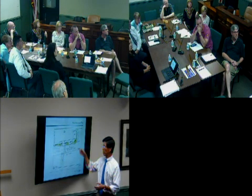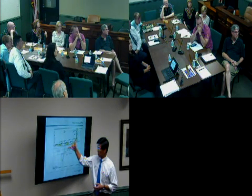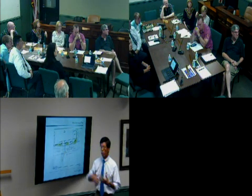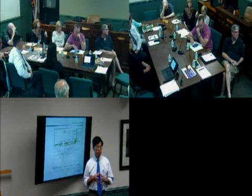You're not floating in the middle. Right now it's kind of undefined, so you're floating in the middle of it. Now we'll direct people on this side and on this side, and hopefully slow people down in combination with the crosswalks.